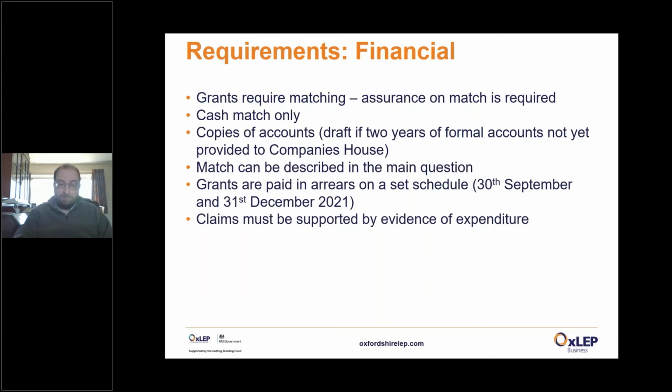We will require copies of accounts covering the last 2 years of your business. We do understand that businesses that were formed 2 years and 1 month ago will not necessarily have submitted the second year's formal accounts to Companies House yet, in which case please provide us with draft accounts, management accounts, something that provides us with an overview of that second year of the business. I've said that match funding can be described in the main question. We're not looking for war and peace, a massive amount of detail on your match funding and your sources of match funding, but please ensure that it's clear and that we can understand where you think your match funding is coming from.